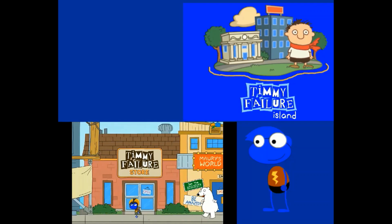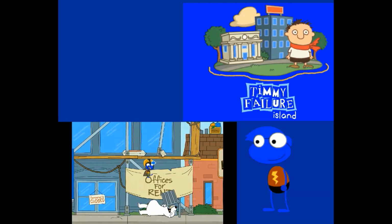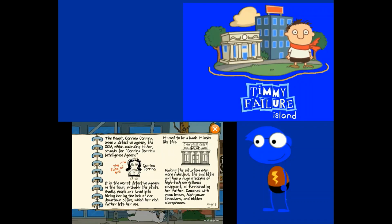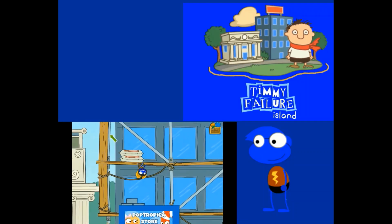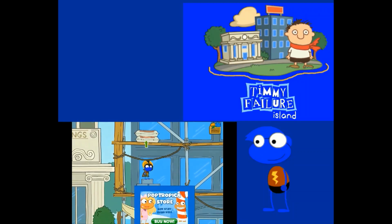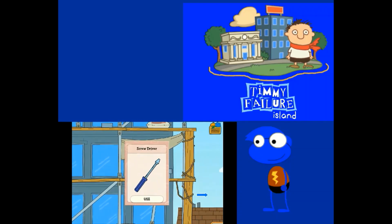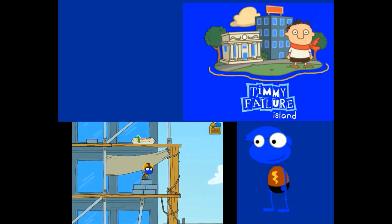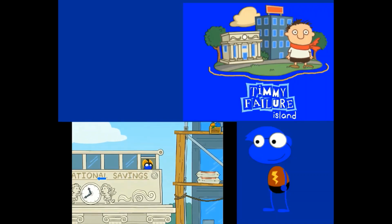When you reach the under construction building, click on the trash can and Total will eat its contents. Use the stomach as a trampoline to get into the building. This page from Timmy's detective log shows a description of Garbanzo Man. Now head up the second floor of supports and go to the right. Pick up the screwdriver.